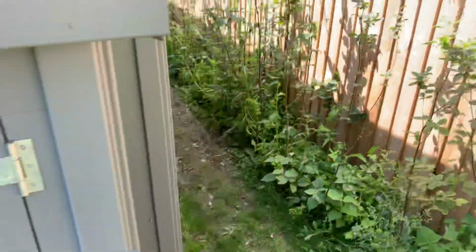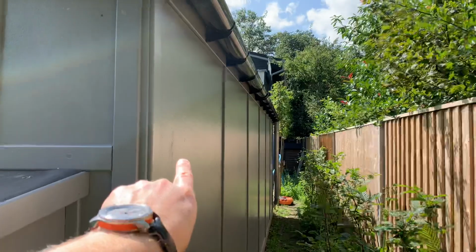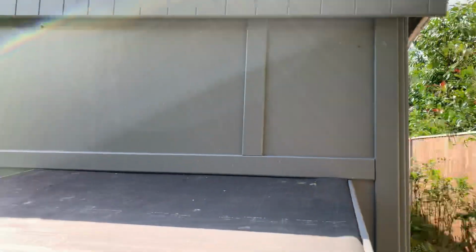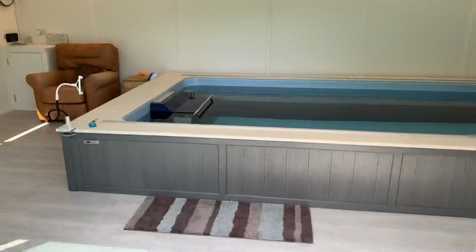Round the back, let me just show you that. We've kept a bit of a distance there, got the guttering, cement board on this wall here and this one here because it's not seen from the house. And then as I pan around here and go inside, just a lovely space.